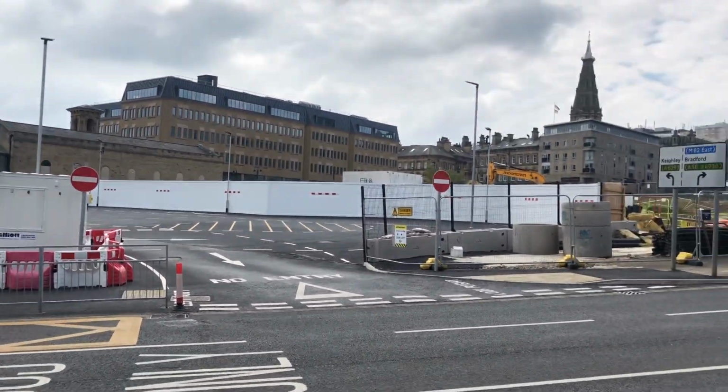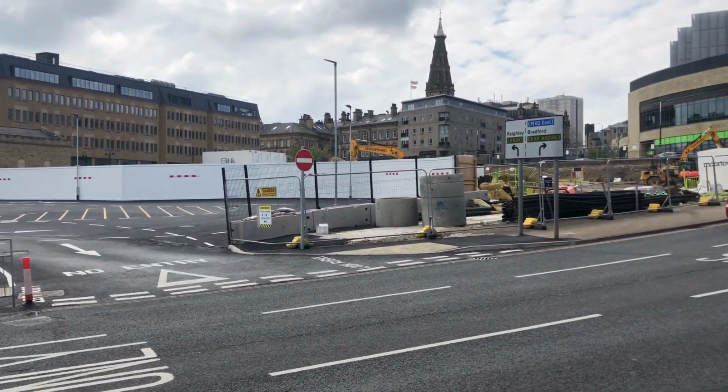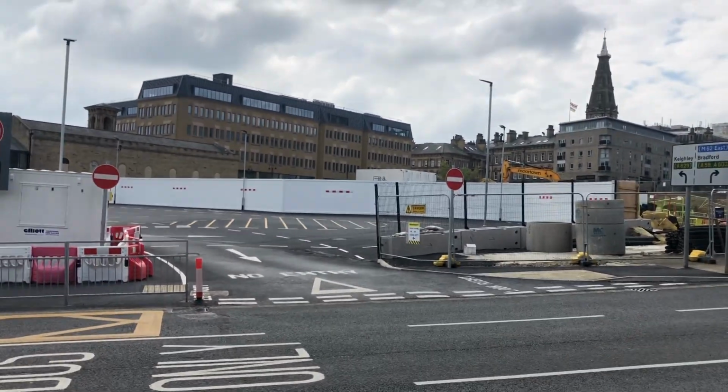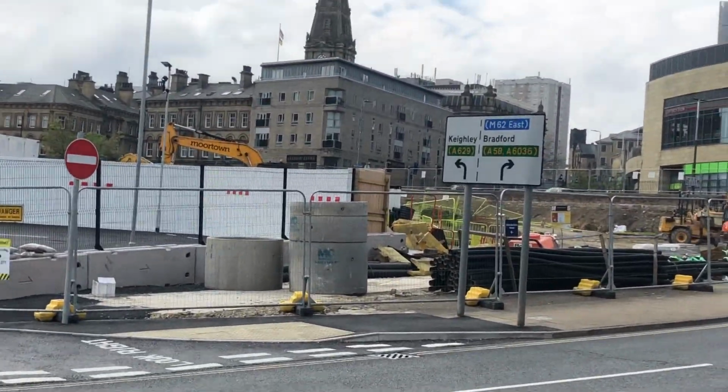Because yeah, guys, as you see, Halifax bus station has been made new. Because you might remember the old Halifax bus station, I remember it. And then all that construction there were where the bus bays were.